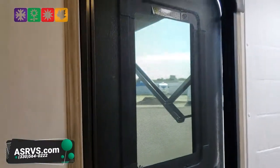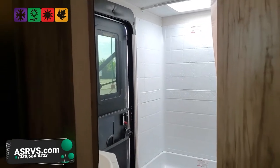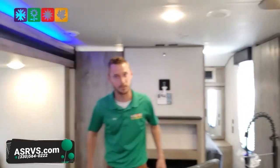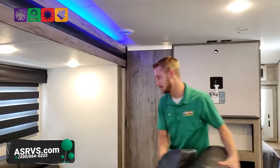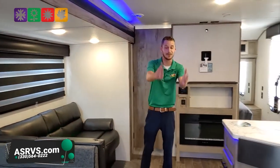Another nice part I like to talk about with this unit, because you have two door entries, so that second door is a quick in and out of the unit. You don't have to keep tromping through with muddy shoes, or, you know, some campgrounds aren't all asphalt and concrete, so on those rainy days, you don't want a bunch of mud leading all the way to the bathroom. It's a quick in and out.